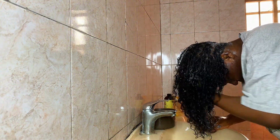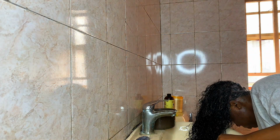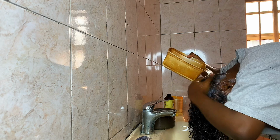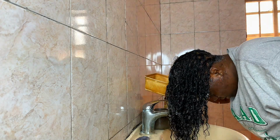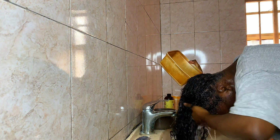And the ends of my hair, because trust me, if you're not taking care of the ends of your hair, you're not going to see any form of growth. You need to keep your ends so you can see length. If your ends are breaking off, you won't see length on your hair. Your hair is growing, but if you're not taking care of your ends, your hair is going to break off, growth gets stagnant, and your hair gets shorter.